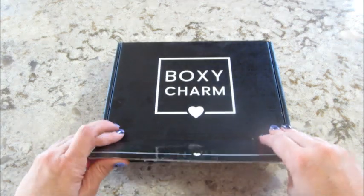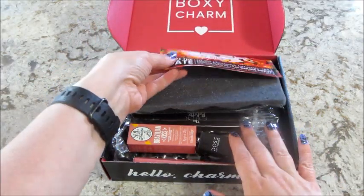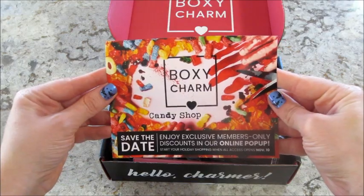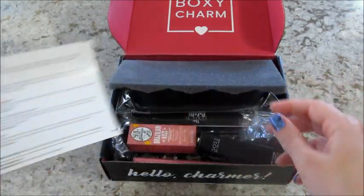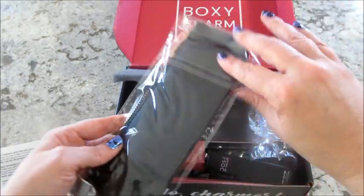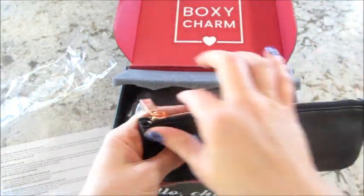Today I have my BoxyCharm for October. This is only my second box I've gotten from them, and so far I have been pretty impressed. Candy shop. And I do have all the products on the back, so I'm going to set that aside for a moment and just dig in. Looks like the first thing is a zippered pouch from Luxie.